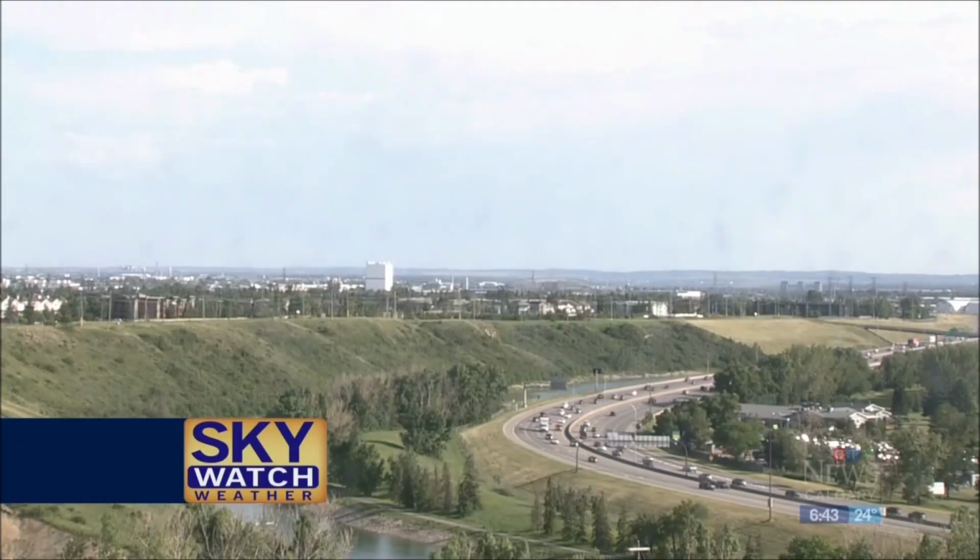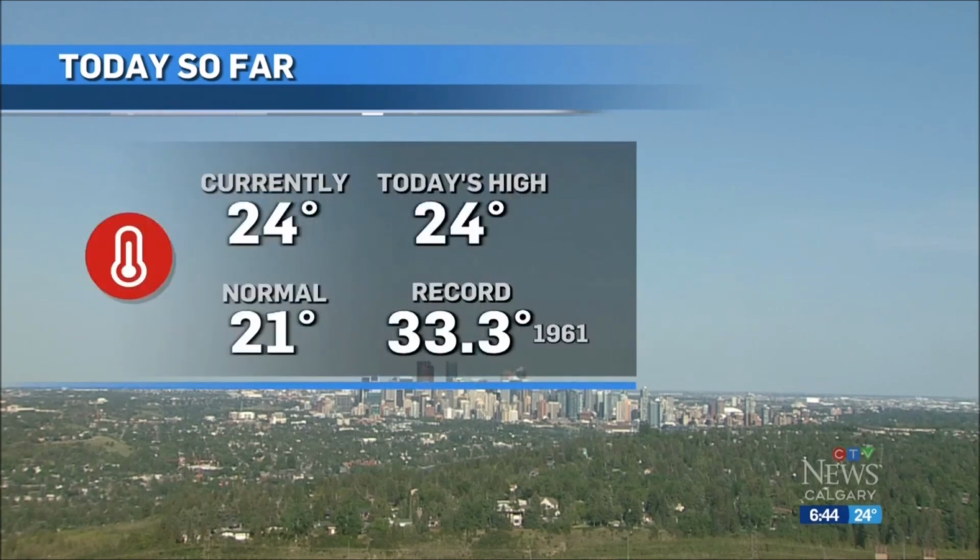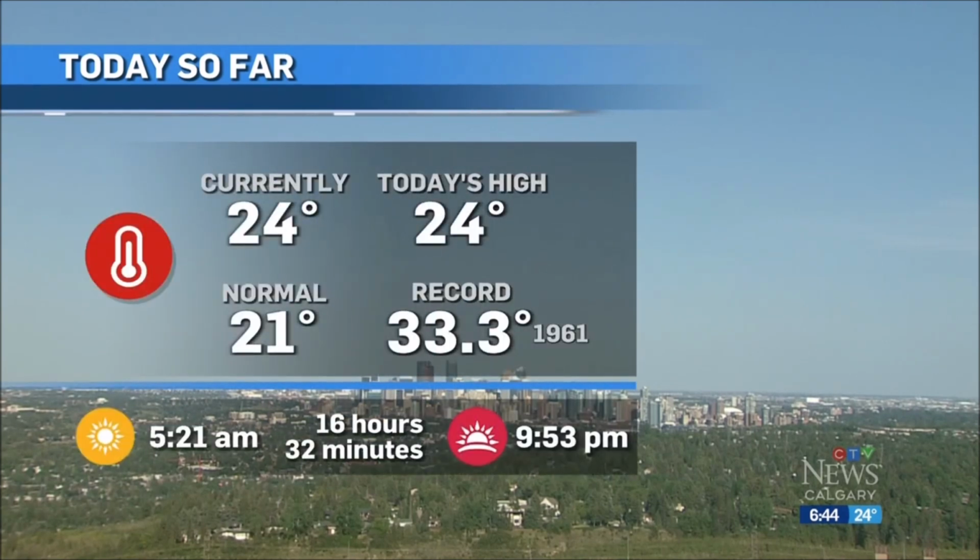Welcome back. Kind of seeing a bit of that cloud moving in on your Skywatch weather camera here. It's moving in over the foothills and a little bit closer to Calgary, but I don't think there's enough juice in those clouds to really produce any severe thunderstorms, maybe a scattered shower here or there. But take a look at this blue sky shot here. When we look at the temperature right now, we're sitting at 24 degrees.